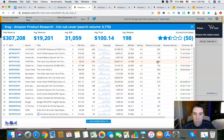Review count 150 or less on 5 or more. So we have 155. I will count that. 1, 2, 3, 4, 5. We have 5 here that are 150 or less, and we have revenues here mostly all over $5,000 except for this one and these two, so that is good.